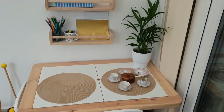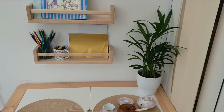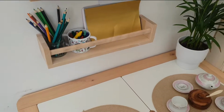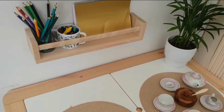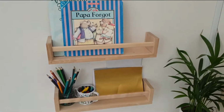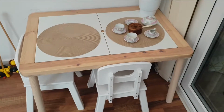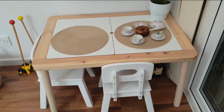And then I've just added these shelves. It's got some paper on there for her to do some drawing, and then a couple of crayons and pencils, and then I've just got some books up there. But yeah, this area is used quite a lot, so that's why I've made it a really accessible area for her.